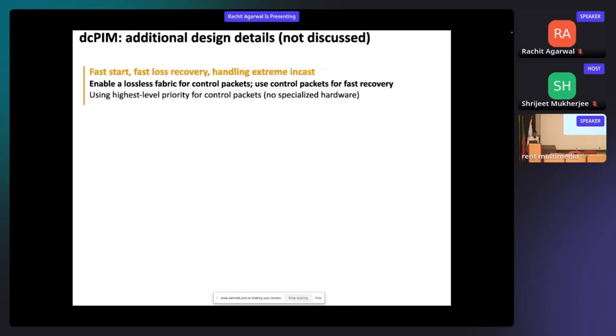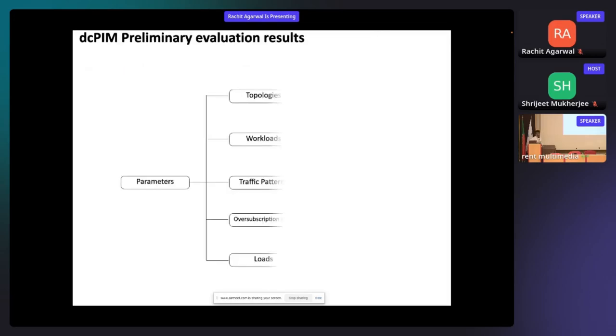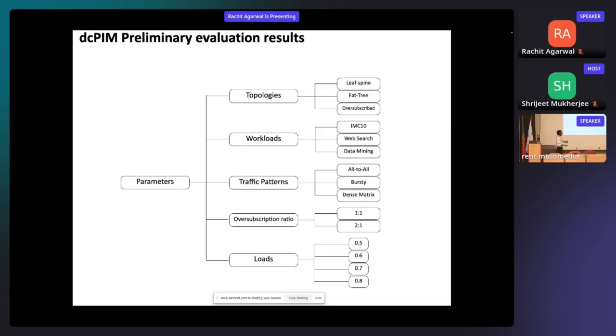Okay. So some of the design details that I did not discuss: it's a completely asynchronous design. There's no clocks. There's no synchronization required. There's no waiting time. As soon as you match, you get tokens, you send me the data. There's nothing synchronous about it. And this randomized PIM protocol already shows that it works. And there are some ideas to explore when you go beyond 100 gigabit links, because some math doesn't work out there. OK, so we have evaluated dcPIM on a lot of things.